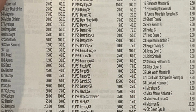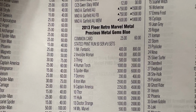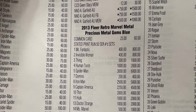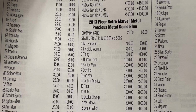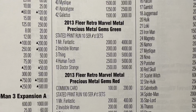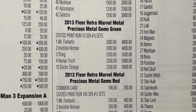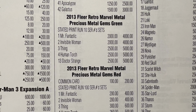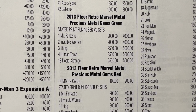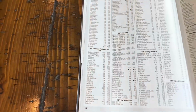Now, before leaving this video, I had to show you what the price guide said for the 2013 Flair Marvel Retro Precious Metal Gems. It actually had the Spider-Man Blue listed for $3,000 to $6,000. That is insane that that's where they think that price is. And the sales have routinely said otherwise. I'm not saying it's worth significantly more than that, but to say it's only $6,000 just shows a lack of some curating of these prices based on recent sales.